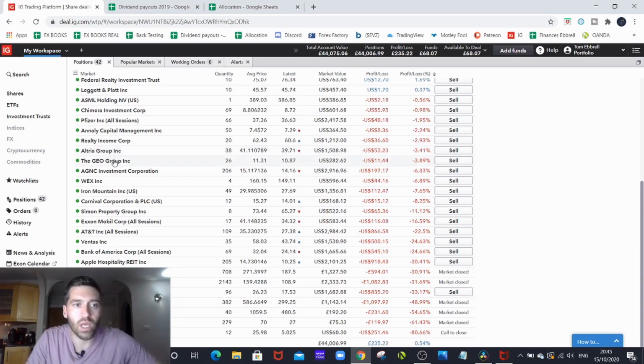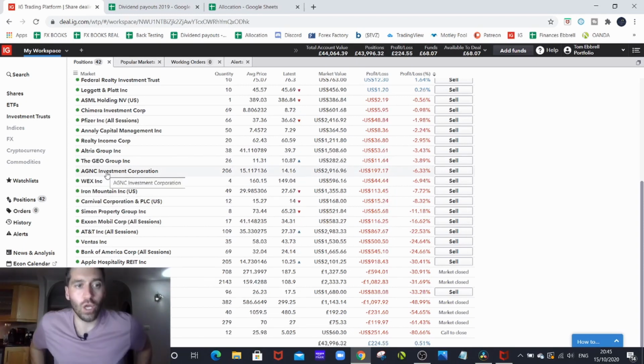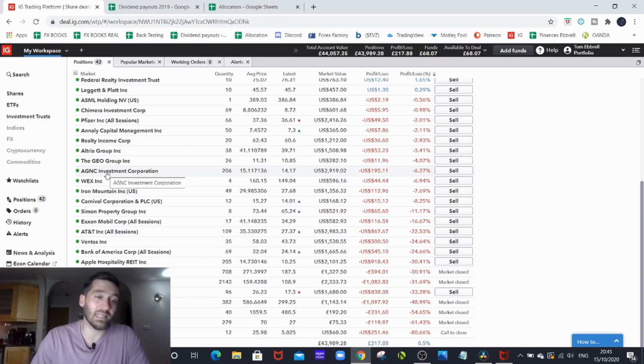The Geo Group, another REIT. So I've been investing in REITs quite heavily recently. Really good yield. Very small position in that, 26 shares of that at $282. AGNC, that's a mortgage REIT, a monthly payer, fantastic dividend. Did cut their dividend, I think last year, but a monthly payer, and it's still a very high dividend anyway.